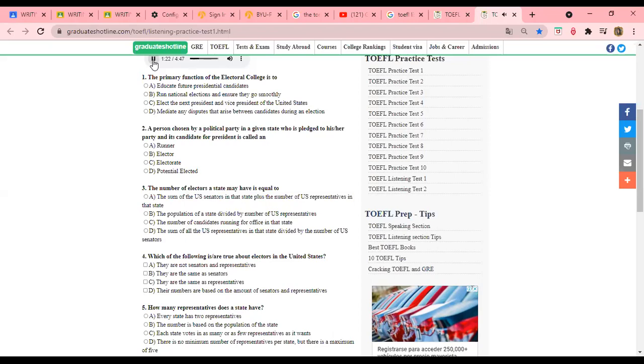It's just that the numbers are the same. So, there are always 2 senators in each state, as you know, but the number of representatives depends on the population of the state. So a populous state has several representatives, and a state without a lot of people will have only a few representatives.